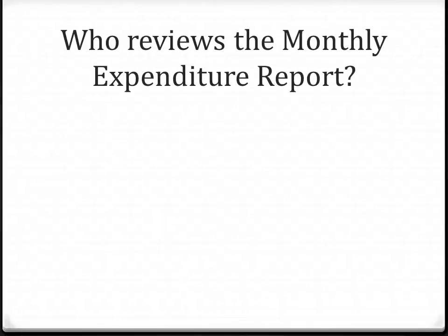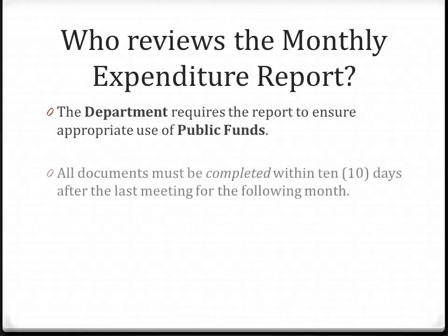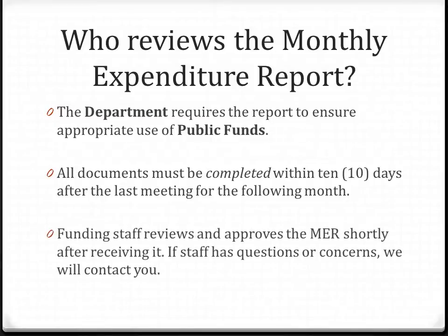Who reviews the monthly expenditure report? The department requires the report to ensure appropriate use of public funds. All documents must be completed within 10 days after the last meeting for the following month. Funding staff reviews and approves the MER shortly after receiving it. If staff has questions or concerns, we will contact you.